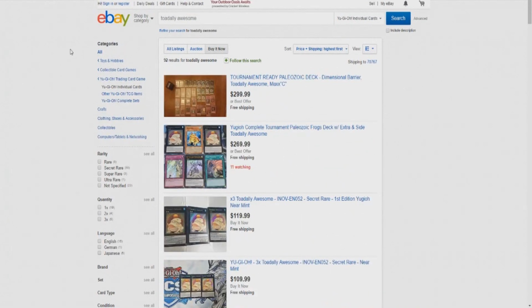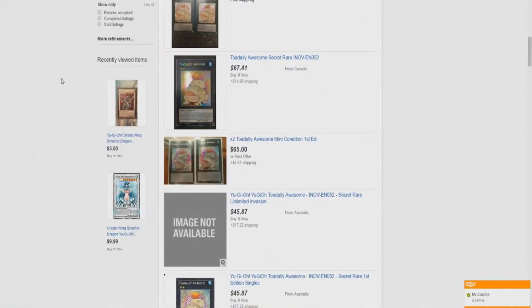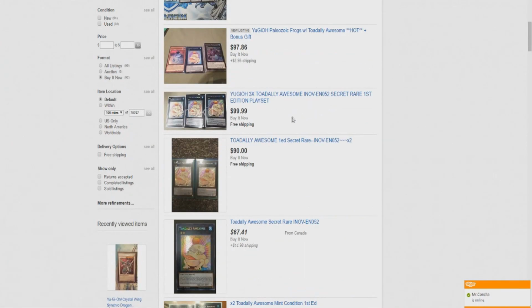Next we have probably one of the most stupid names ever, Totally Awesome. I'm sorry, I like puns, but it's kind of a bad pun. You can see them for about $6-7, so you can get a playset for $99. For $100 is really not that bad.